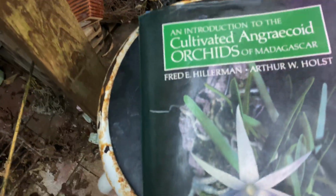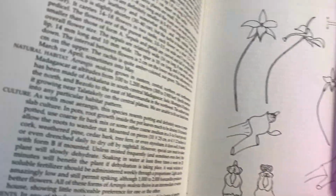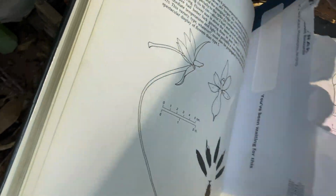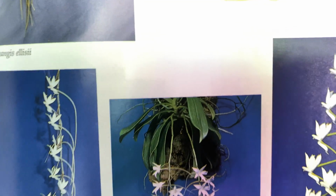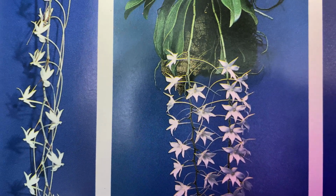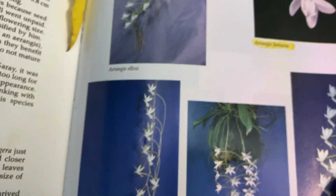So what I have done is I have brought my book out, my Bible, the Fred Hurleman book, just to take a look at what he says. He does not have the species, but we can take a look at what he says about Modesta. First of all, let's take a look at what the flowers look like. This is Modesta. You can see the small plant, mini roots, aerial roots, and the pendant little star-shaped flower with the spur. You can see that spur that way. And then, no, I'm sorry, I'm pointing at this one.